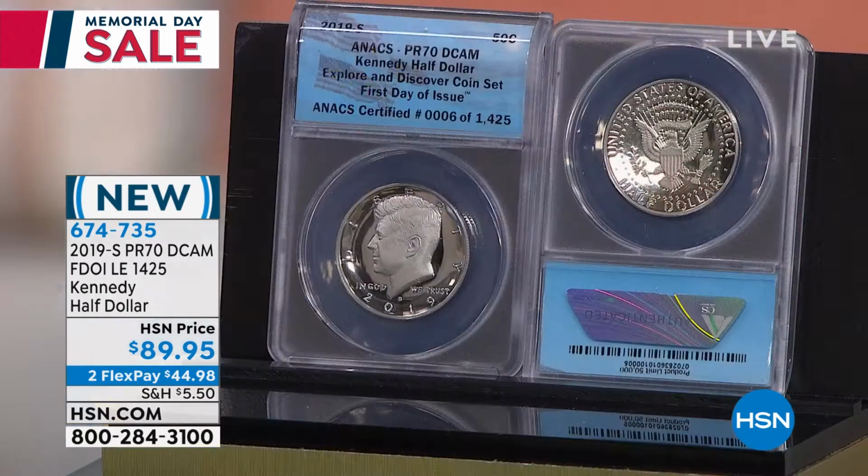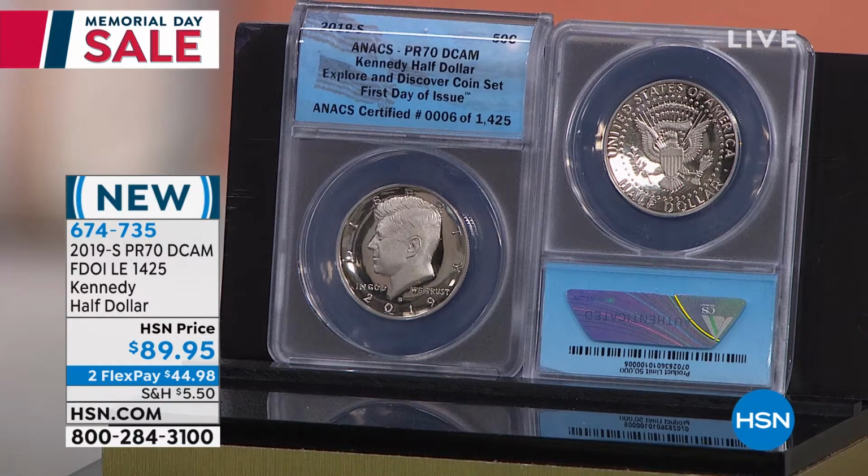That we had the Mint State 67s are $89.95. Mint State 68s, I think, were sold out of. They were like $199. What did we have last hour? That was the Mint State 67. And a 70 Native American dollar. Okay, right. And that was from the Rocket Ship set, which they did 50,000 of. Wait, 50,000? That's 50,000.